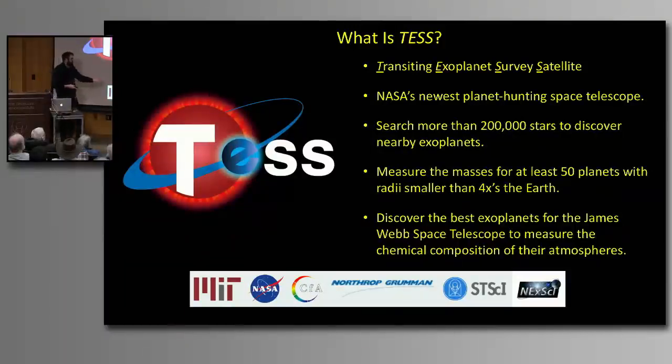Real quick, there's a variety of institutions involved in the mission. The science operations are controlled by primarily MIT and Harvard, but there are also dozens of astronomers in dozens of institutions around the world working together to do the science operations of the spacecraft. Northrop Grumman was responsible for the sort of the payload and engineering parts of it, and then Space Telescope, working with our friends at the NASA Exoplanet Science Institute in California, serve as the archives, the final resting place for this valuable data the spacecraft is collecting, downloading, and being made public.